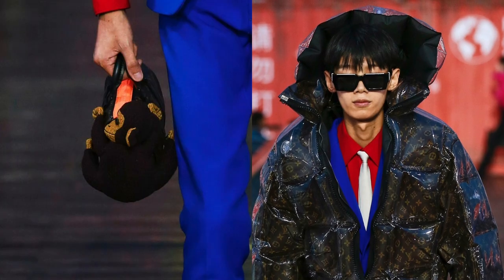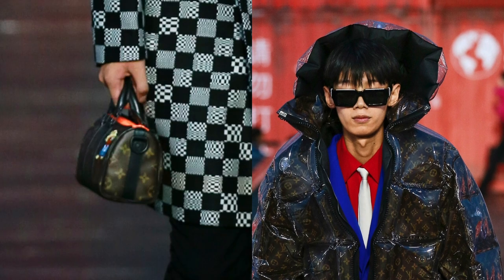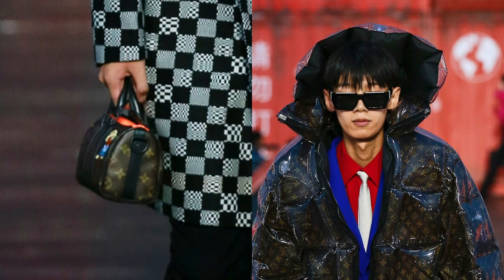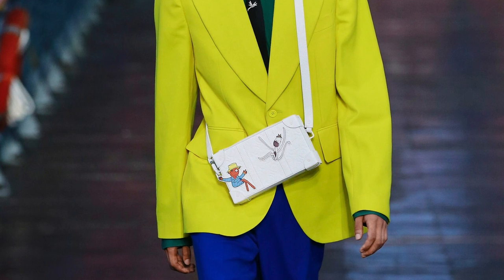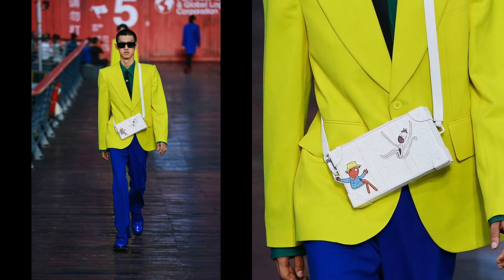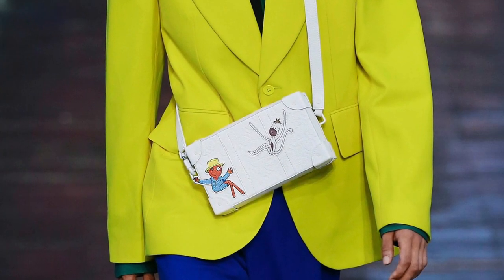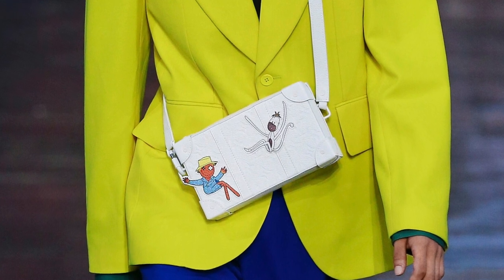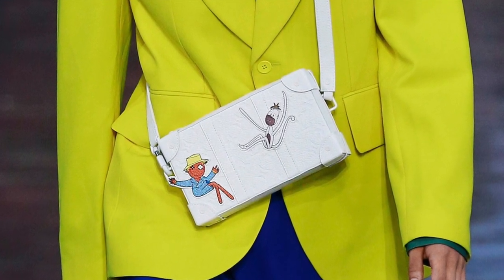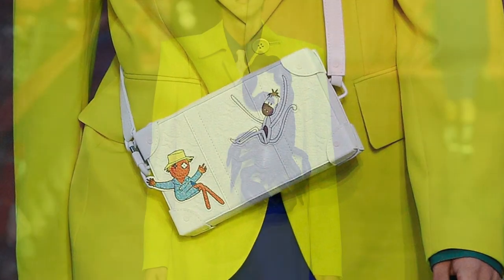He's also carrying what looks like probably a Nano Speedy with the signature orange of Virgil Abloh's designs. This has a bag that looks like the soft trunk wallet, although it looks a little bigger. I think this one's in white tourmaline leather with the LV monogram. And this one looks like it has two of the Zoom friends on it. The rest of the silhouette is basically just tailoring.